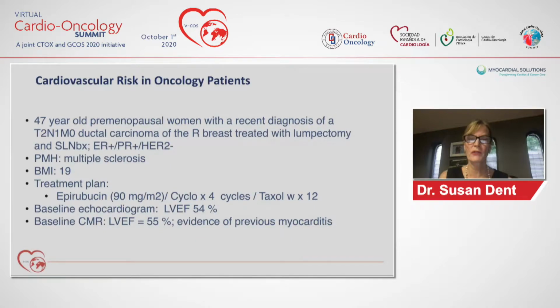And here's a case of a 47-year-old premenopausal woman with a recent diagnosis of node-positive breast cancer who had a lumpectomy and sentinel lymph node biopsy, ER/PR positive, HER2 negative. She has a past medical history of multiple sclerosis, and her BMI is 19. The treatment plan is epirubicin at 90 milligrams per meter squared with cyclophosphamide for 4 cycles, followed by weekly Taxol for 12 weeks. Her baseline echocardiogram shows an LVEF of 54%.